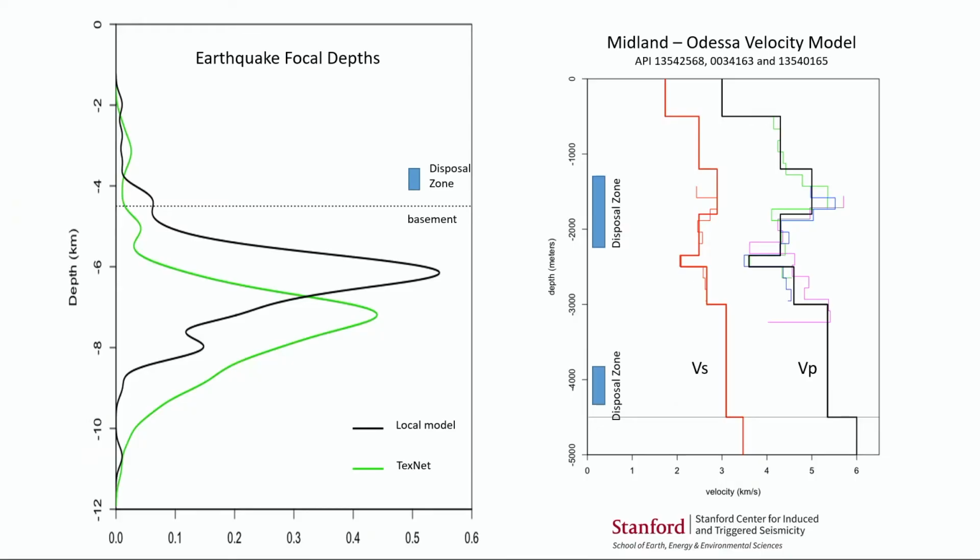So now, instead of the disposal zone being way up here, the disposal zone is just above the basement. If you get two seismologists together, they'll never agree about where the earthquakes are. But this is the Texas version of where the earthquakes are. This is the Stanford version of where the earthquakes are. They're more consistent than normal, but they're really quite shallow.